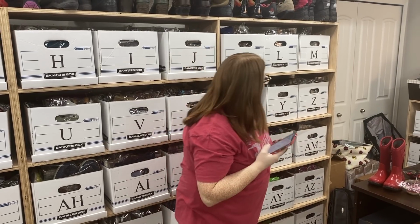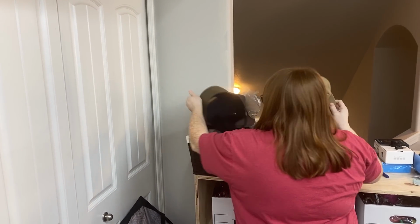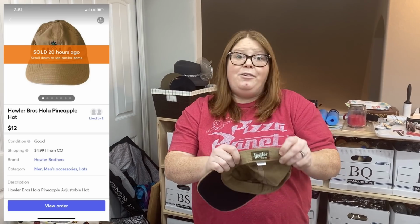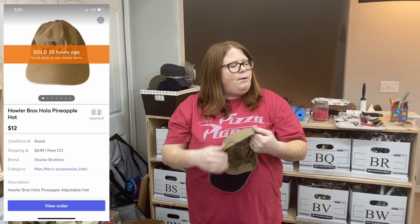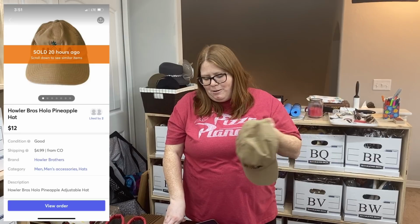And then the last sale of today is a hat in this basket. This was again from my bin stuff stimulus challenge. This is a Howler Brothers hat. If you don't remember me, or if you didn't watch our whole video, that's kind of the logo. This is the first time I'm selling it. I did buy a vest of it, and I must have left the bag at Goodwill because that vest is nowhere to be found. Yeah, we looked.